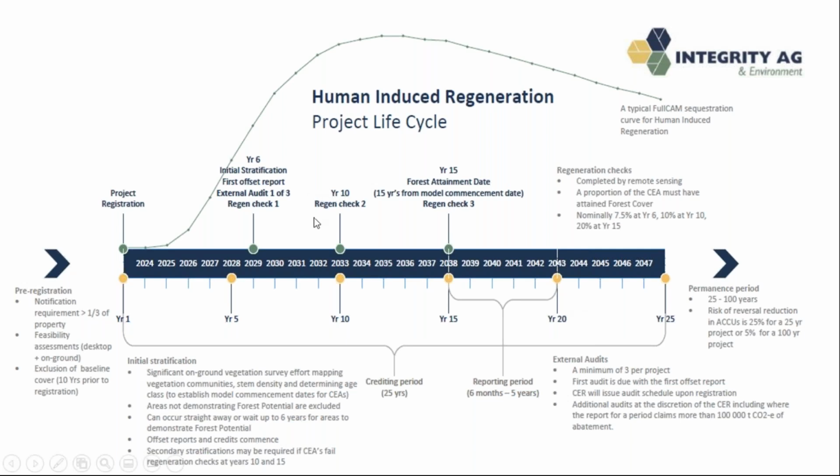Moving along down the timeline, there's another regeneration check at year 10, and another regeneration check at year 15. As I mentioned earlier, those are remote sensing checks to ensure that your carbon estimation area has attained the right level of forest cover. Nominally, there's a little bit more to this, but it's roughly 7.5% at year 6, 10% at year 10, and of course reaching forest cover at year 15.